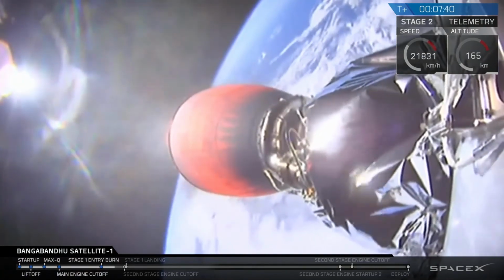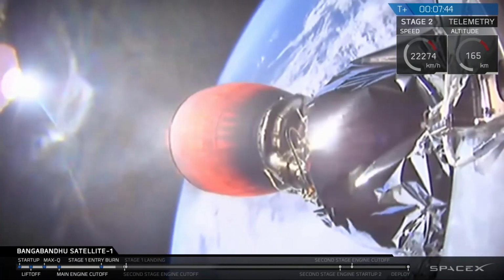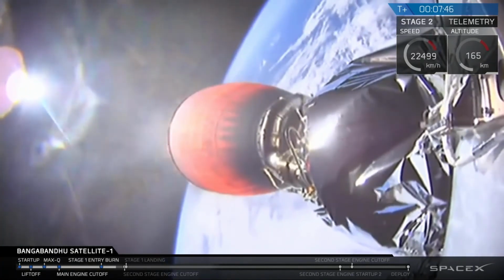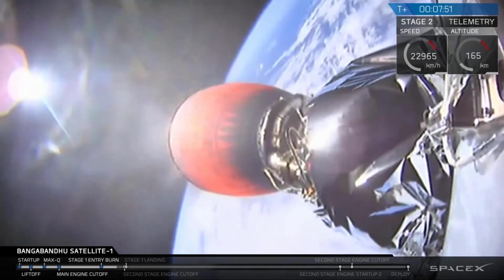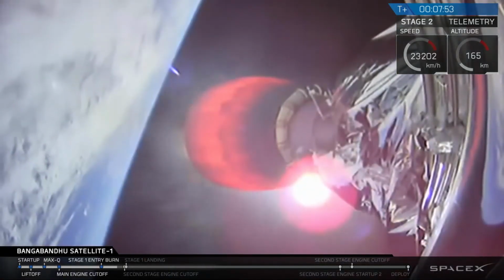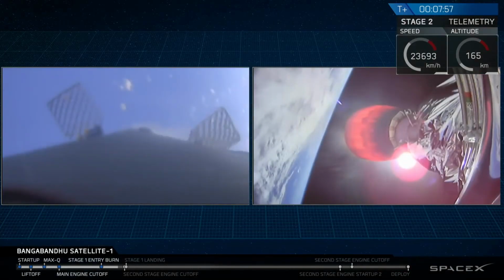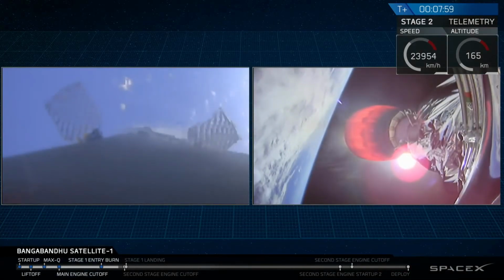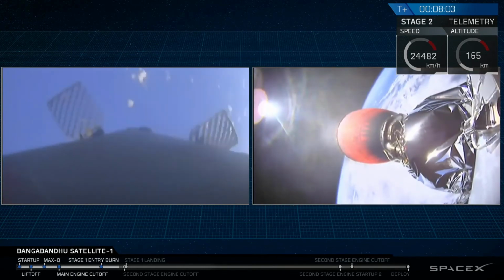One thing that is unique about this mission is that the second stage engine cutoff is going to happen just before the landing, coming up in about 20 seconds or so. You can see in your mission status bar at the very bottom, the second stage engine cutoff and landing are right on top of each other, so be prepared for those two events to happen in quick succession. Stage 1 landing burn started.